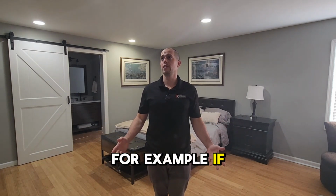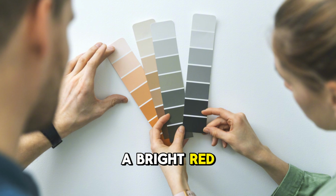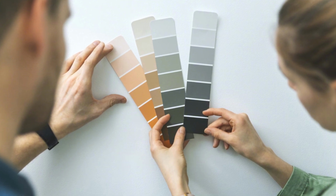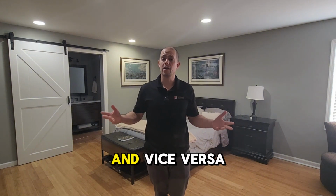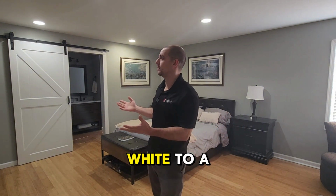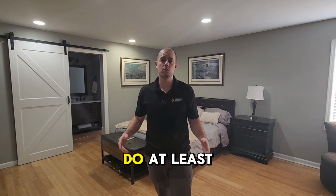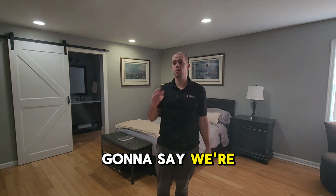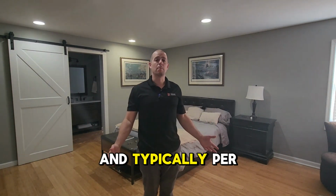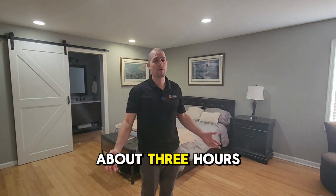For example, if you were going from a bright red to a neutral color, then you would probably need at least 3 to 4 coats to cover that bright red, and vice versa. If you're going from a white to a bright red, you're looking to do at least 3 to 4 coats. So in this room, for example, we're gonna say we're applying 2 coats of paint, and typically per coat, it takes about 3 hours to paint.